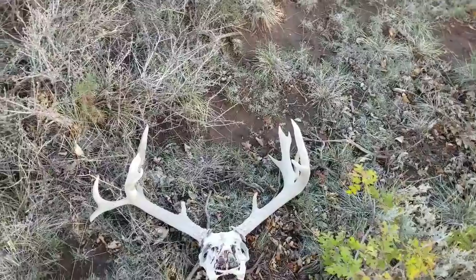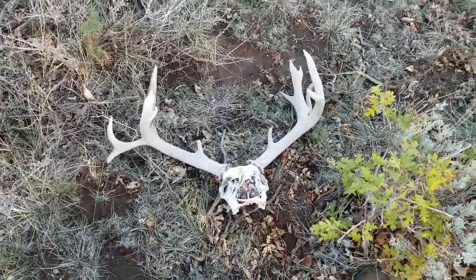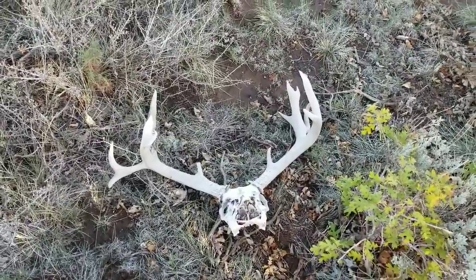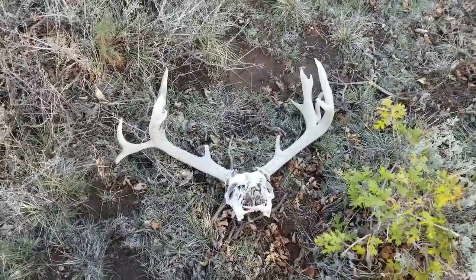Haven't been able to get a hold of the game warden all day. I was hoping I'd be able to meet him out here while I was going to be out here all day anyway, so I thought I'd try to get a hold of him, but no luck.